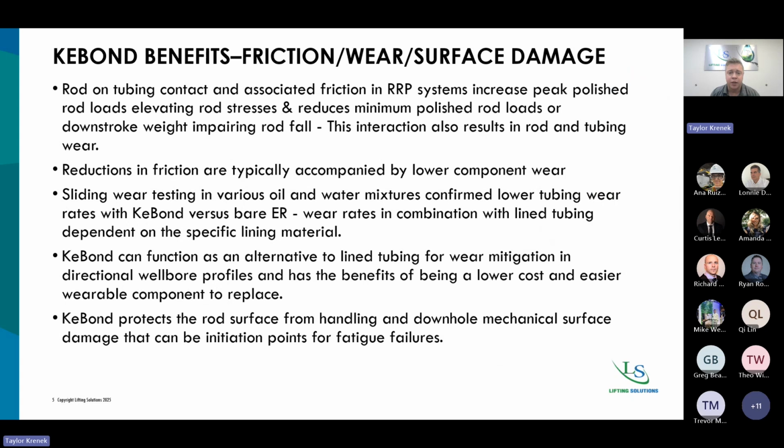Some benefits of the KeBond coating from a friction, wear, or surface damage standpoint. Rod on tubing contact and associated friction in reciprocating rod pump systems increase the peak polish rod loads, which elevate rod stresses, and they reduce the minimum polish rod loads, or the downstroke weight, impairing rod fall. This interaction between the rod and tubing also creates tremendous amounts of wear, leading to rod parts or holes in tubing. Reductions in friction are typically accompanied by lower component wear, less repairs, less maintenance.